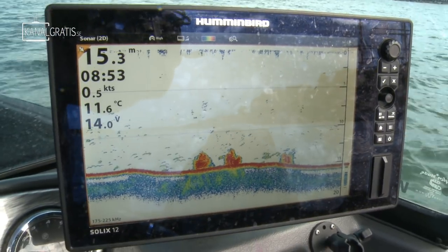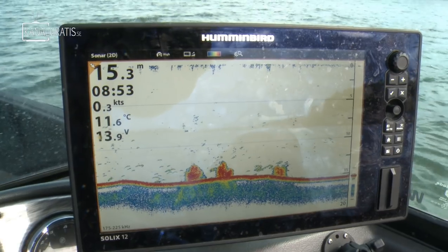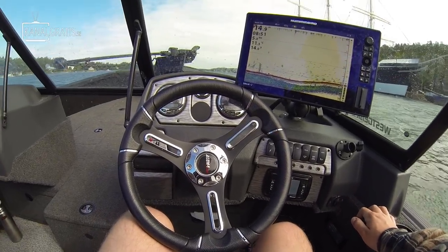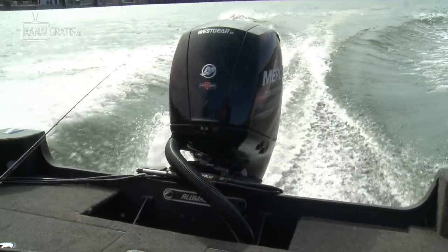So as you can see here, this is just 100 meters from our spot, but it's between 14 and 15 meters over here. We have a lot of bait fish on the bottom, but let me know in the comments, since you know I'm not much of a perch fisherman, is it possible to catch them at 14 meters? Because I don't know. Okay, let's go. And what you see on the screen is most probably herring, because we're fishing in the Scandinavian archipelago.